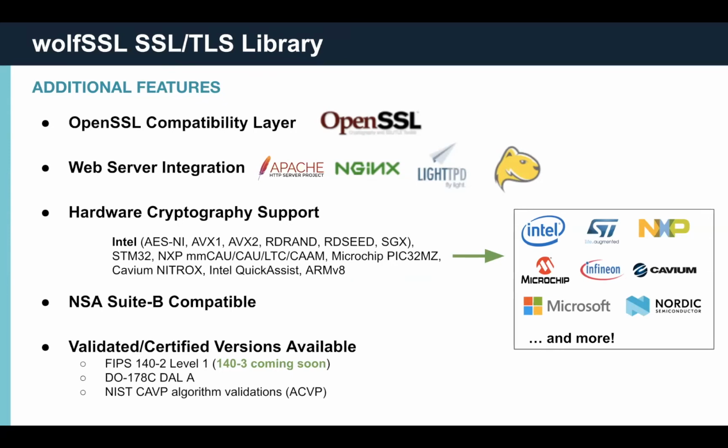We have support for quite a few hardware cryptography platforms now. So if you have hardware crypto available in your silicon, we can offload and use that crypto instead of using the wolfCrypt software crypto. And so this typically provides us anywhere from 6 to 10 times performance increase.